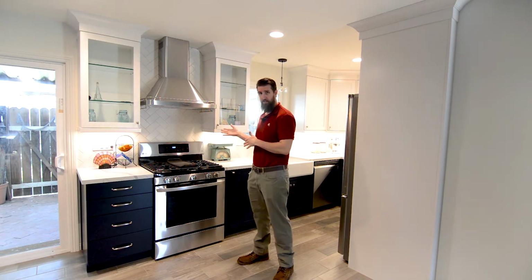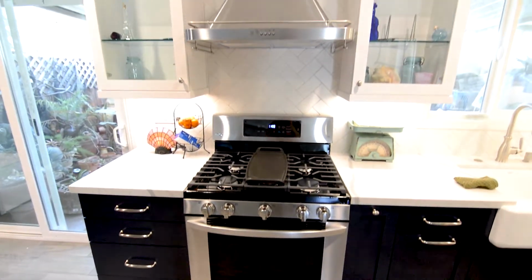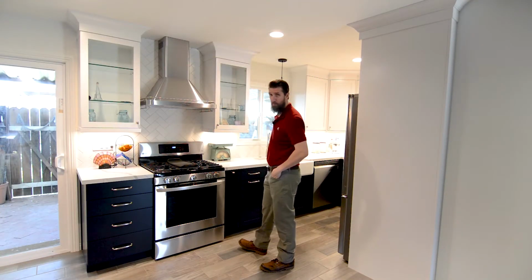Let's start with the range. We have the oven range here. It's a 30-inch range and a 30-inch hood. We have a subway tile that we did in a herringbone pattern all the way to the ceiling, and actually this herringbone pattern carries throughout the entire backsplash.